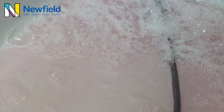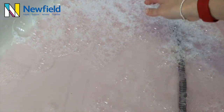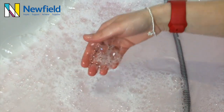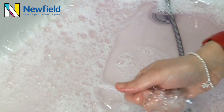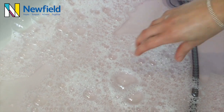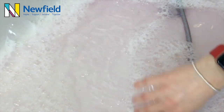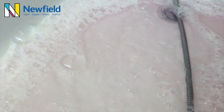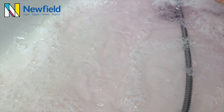Can you tell me what's happened? So not only is my water pink, I now have lots and lots of bubbles. Who doesn't like bubbles? Okay. We always have bubbles in our bath.